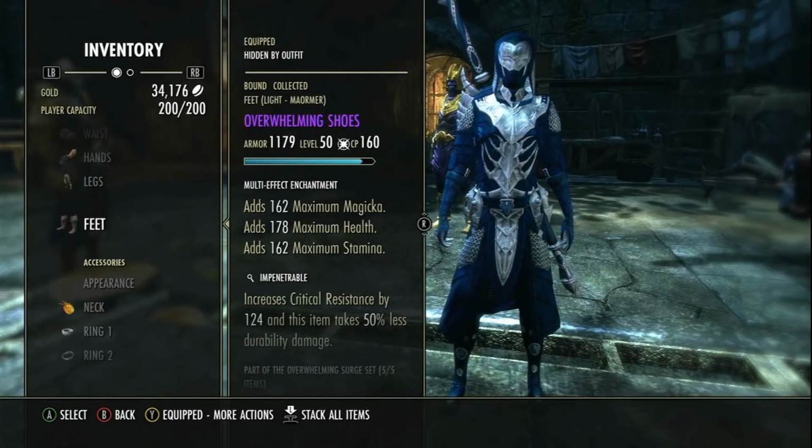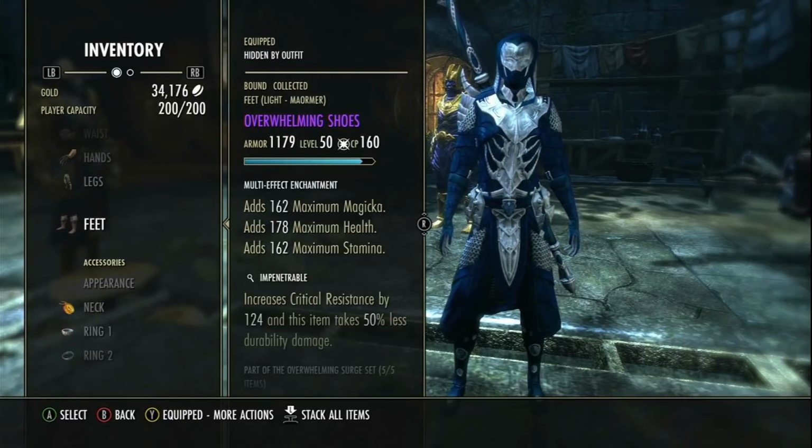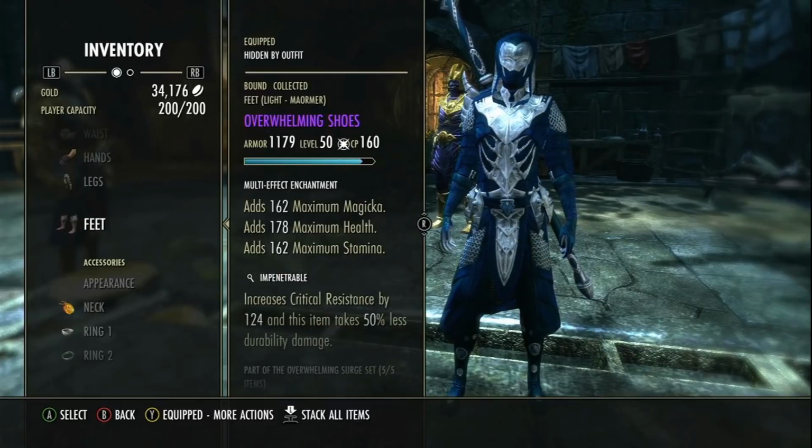This build's been a lot of fun for me. You go in, it works in BGs, it works in CP, no CP, solo or in a group. You just have a lot of AoE damage, a lot of AoE pressure, and things die, which doesn't always happen when you're playing solo Magic Templars.